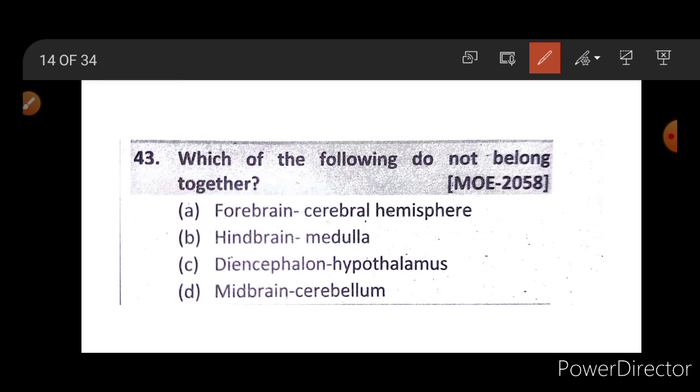Which of the following do not belong together? Forebrain: the parts of forebrain are cerebrum and diencephalon. Hindbrain: cerebellum, pons, and medulla oblongata. Diencephalon has 4 parts, or simply 3 parts: epithalamus, hypothalamus, and subthalamus. Midbrain: crura cerebri and quadrigemina. So midbrain, cerebellum. This is mismatched.